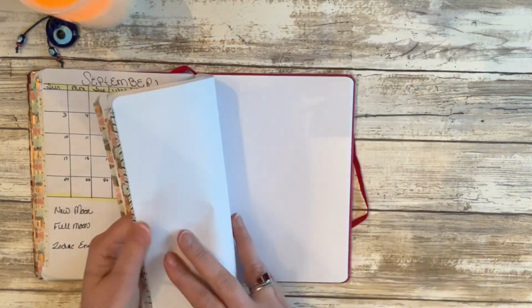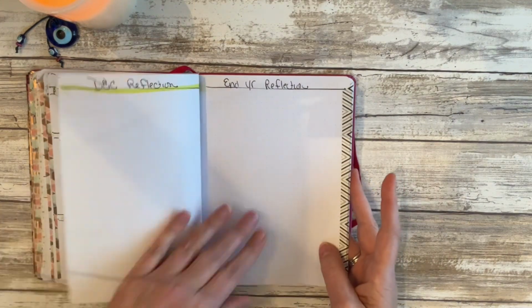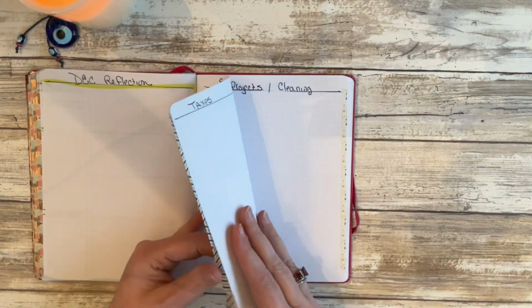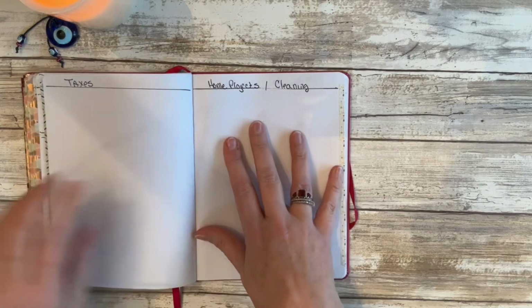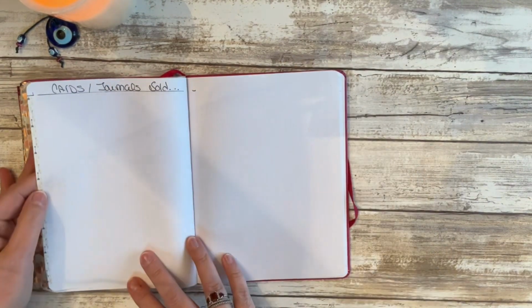Then in the back, I do an end of the year reflection page, and then I track any of our medical expenses, any repair costs, stuff about our taxes, home projects or cleaning schedule, and any cards or journals that I sold.